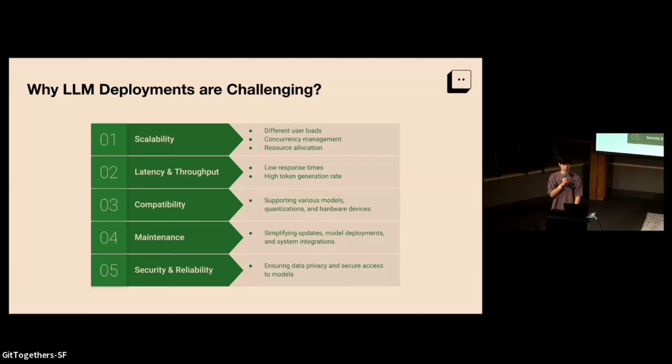And secondly, latency and throughput is very hard to get optimized under these large models. So we need to sometimes be careful about the low response times, for example, TTFT, which is the time to first token. And also we want to measure our token generation speed, measured in token per second.